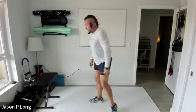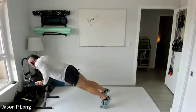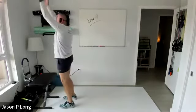Even if it starts here, even if it's this way, down, out, push up, and back. Woo. All right, that's the beginning of your burpees, all right? It's the same thing, it's just off the ground. So give it a try.